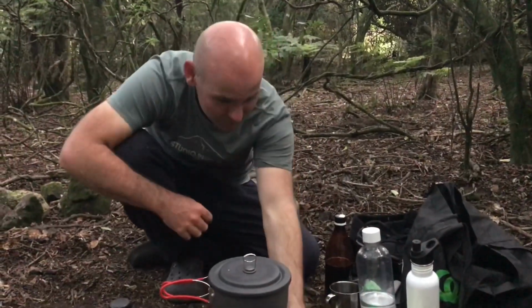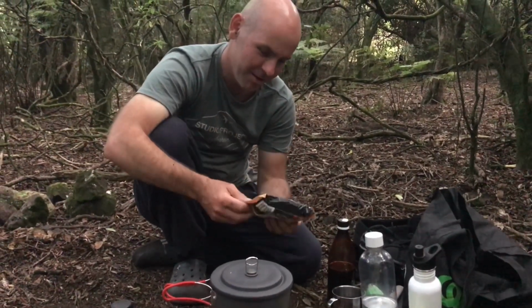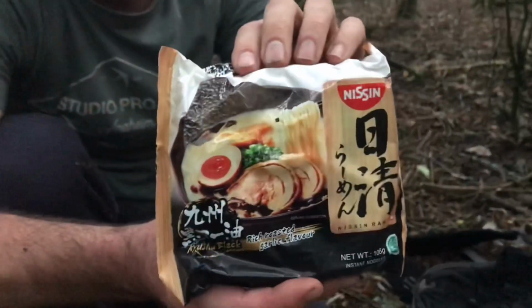Cook up some cheap food. What do we got? What have we got? Basically sort of ramenish noodles. You can get a shot of that.